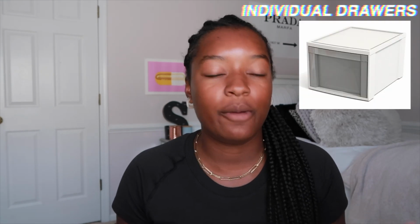But if you can loft your bed, I totally recommend getting 3 drawers that you shove under your bed. Literally, if you buy 2 sets of 3 drawers, that makes a dresser, which is so nice. But if you are like me and you can't loft your bed, I would recommend having individual drawers. So I'll put a picture of those as well.